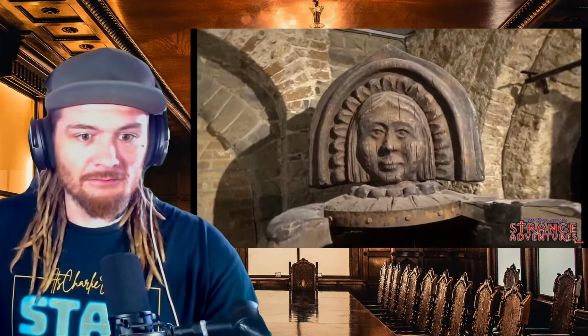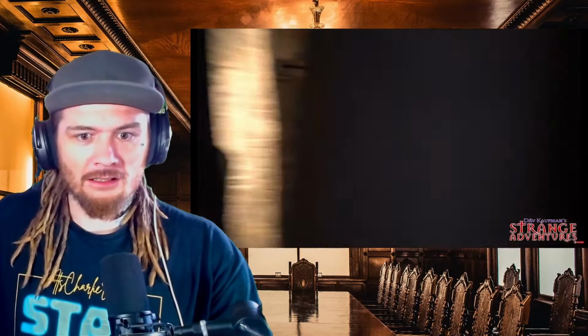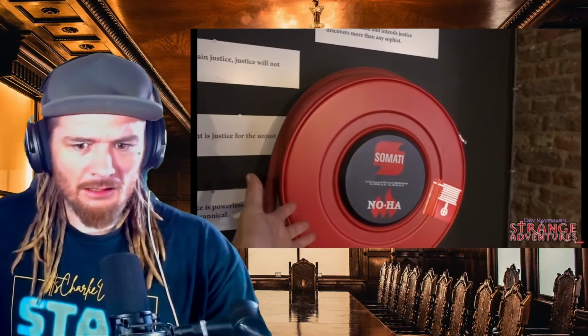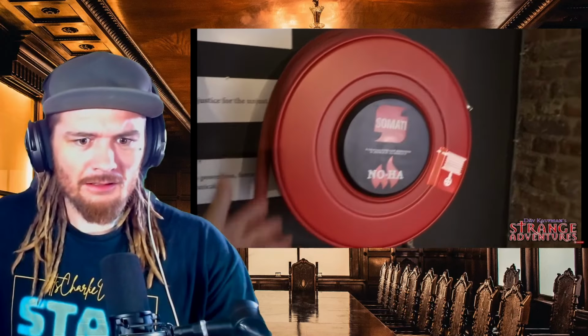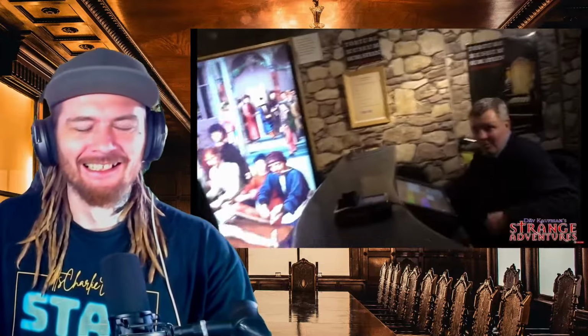The Iron Maiden. Jeez. Hang on a second, I thought the Iron Maiden may have been the last display, but here we have the fire hose torture device. What? That's not ancient. Is that really a torture device, or is that just... No, all right, that's just to put out fires. All right, very nice museum you have here. Thank you. Very interesting.